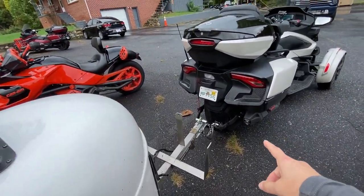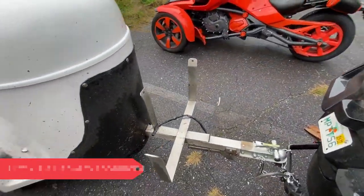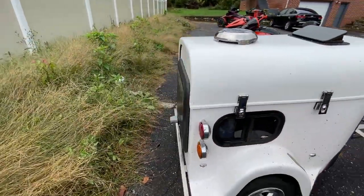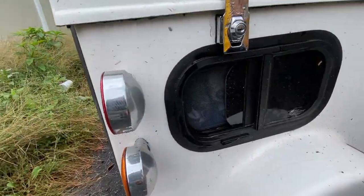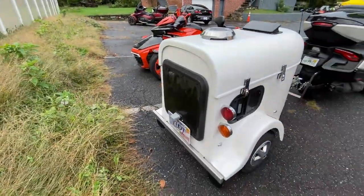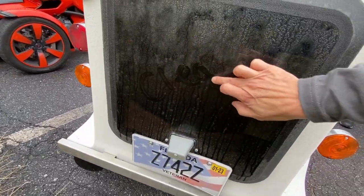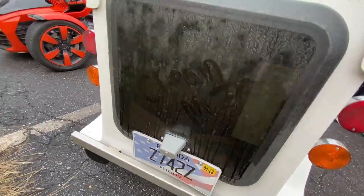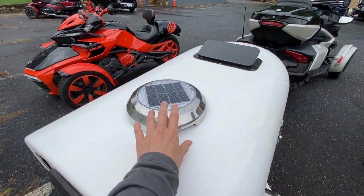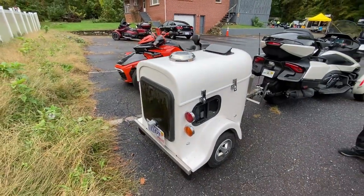You just use a regular hitch that comes with the bike. Is that right? That's correct. Just a regular hitch, and it comes on and connects like a regular trailer. It has the lights on the back. Oh, look how cute. Hi, look at the little noses. So it has windows on each side, and a door. And then it has a solar fan and another little exhaust there, so it helps them stay cool in there during hot riding.